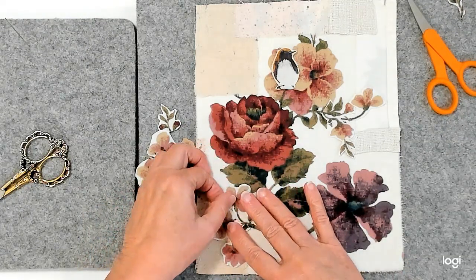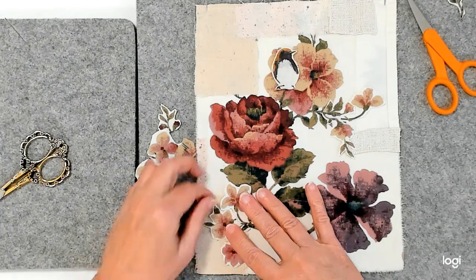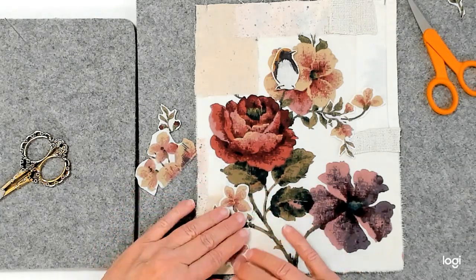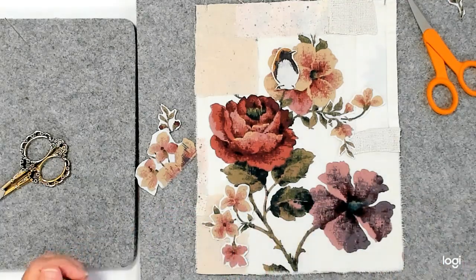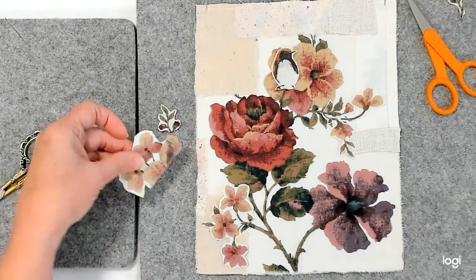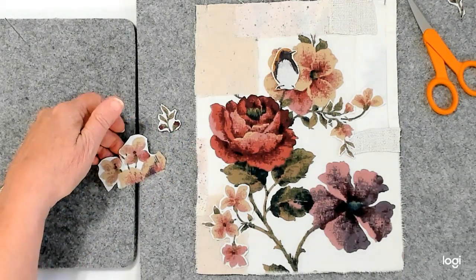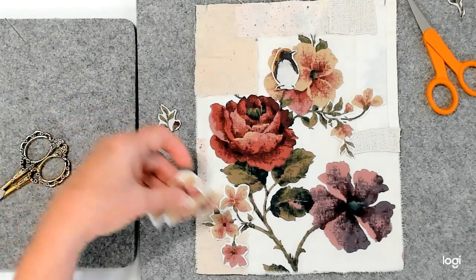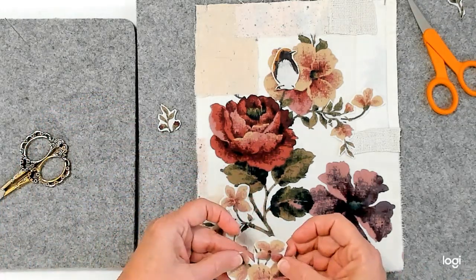What do you guys think? Ladies, gents, girls, whatever. I kind of like that. See what else. Oh, I have this. I don't know that that's going to go anywhere. I think I needed to finish cutting it out.